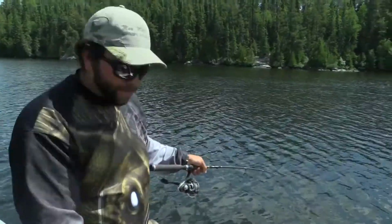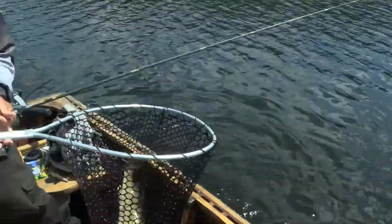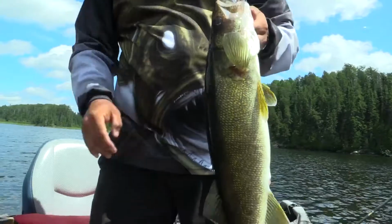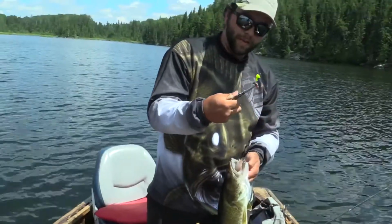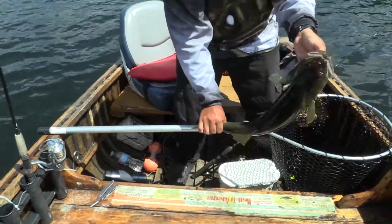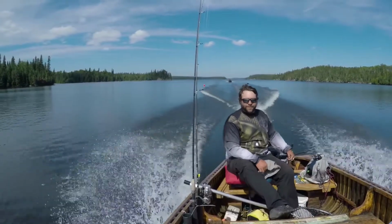Nice walleye. Northern Ontario at its finest. I mean, bear hunting, fishing, monster walleye, monster pike. Where else can you find it but Algoma region?